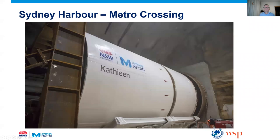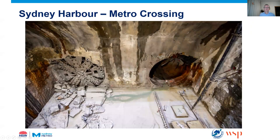So the completed tunnels, this is at Blues Point, the extraction point. This was the completed two tunnels across Sydney Harbour. And you can see as you run back through the rock there, they're all segmentally lined with fully encased concrete that is constructed as the tunnel boring machine progresses forward.